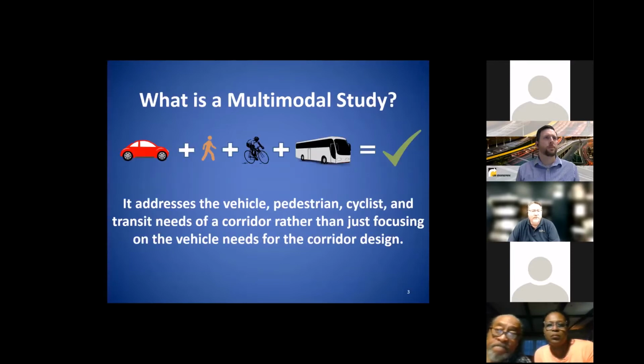What is a multimodal study? Well, it addresses the vehicle, pedestrian, cyclist, and transit needs of a corridor rather than just focusing on the vehicle needs for the corridor design. In the past, there may have been some perception and some reality in that we've looked at vehicles exclusively and haven't really looked at the other modes of travel. So we've attempted to do that with this multimodal study.